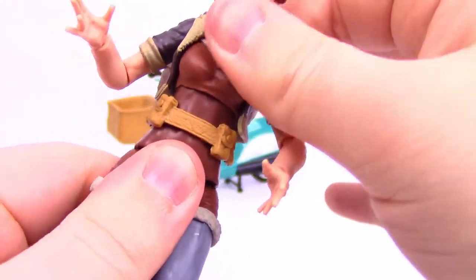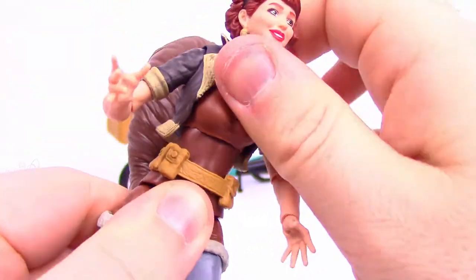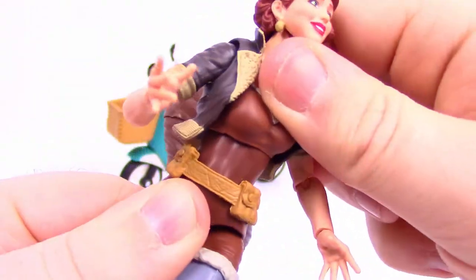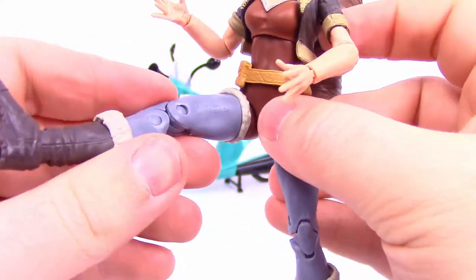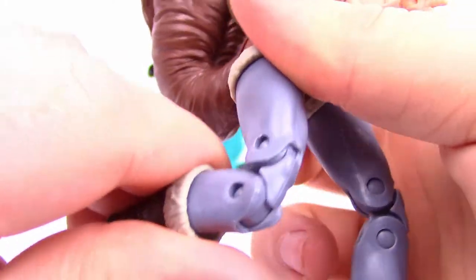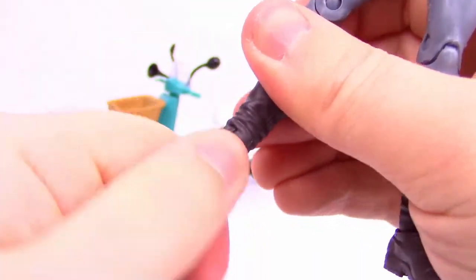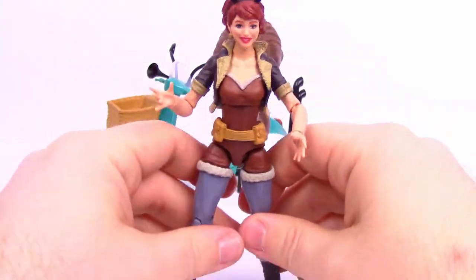Then right under her chest, she does have a little bit of a crunch, but of course her jacket and everything doesn't allow it to move too much. But she's got a little bit of a crunch in there, but mostly a twist is what she's got. Then her legs can come out, looks like 90 degrees, and then off to the side a good amount. Thigh twist and a double knee joint. Shin twist right there at the top of the boot, and then the foot can flex back and forth and twist side to side. So all the good, normal, usual movements and everything.